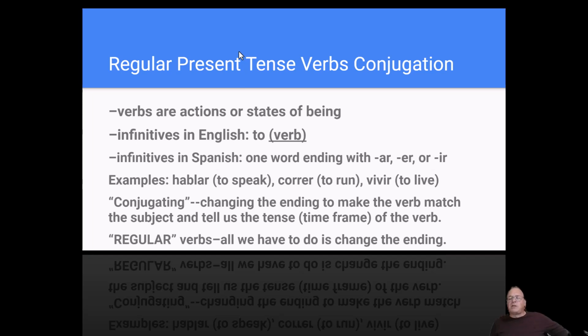What about ER verbs? Well, the last two letters of an ER verb are ER. For example, the verb correr. Correr means to run. That is an ER verb. The last two letters are ER. What about the verb vivir? Well, that's an IR verb. How do I know? Again, I'm looking at the last two letters. The last two letters here are IR. So that's an IR verb. Keep that in mind. Every verb in the language is either an AR verb, an ER verb, or an IR verb, with no exceptions. To be, to run, to have, to think, to play. I could go on and on and on.